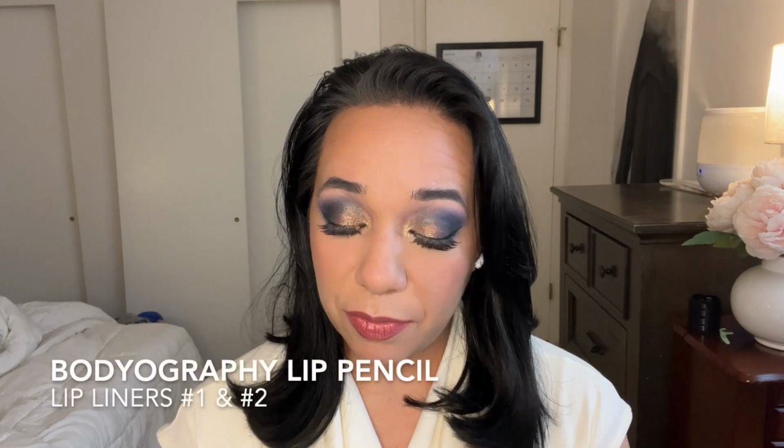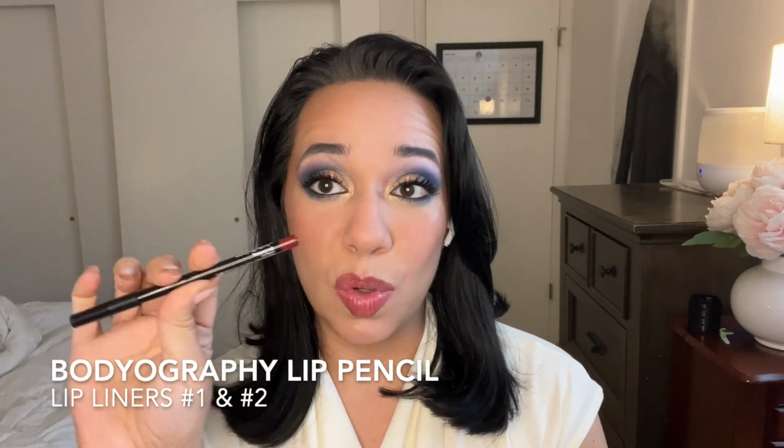Here is one of the newer ones. This was in one of the duo sets that I picked up after Christmas. This is a Bodyography lip pencil in the color Rosewood. Let's see, well, how are we gonna do swatchies? Okay, let's do this. Bodyography in Rosewood. Is that right there? I'm always looking for kind of a rosy color about this depth, but on the cooler side. This one is a little bit on the warmer side. I'll still make use of it. It's just not gonna be my favorite.